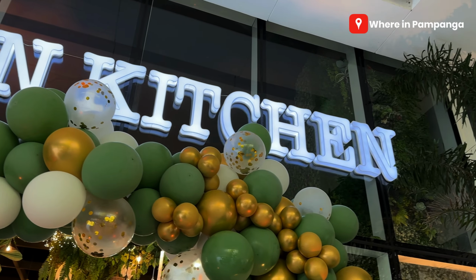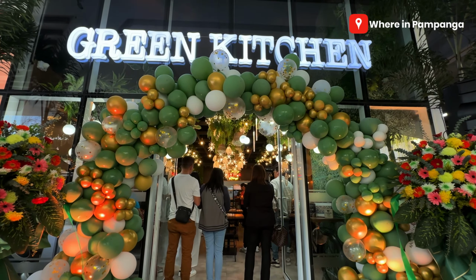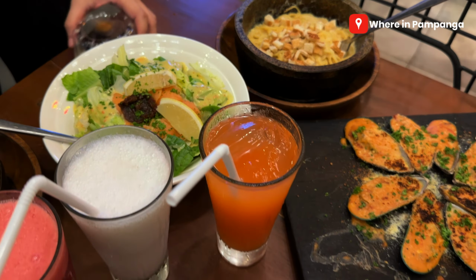Opening of Green Kitchen dito po sa SM City Clark. I have visited po when they were inside the mall. Now, nasa labas na po siya. Nasa first level na po siya ng Skyline SM City Clark. We're gonna witness yung ribbon cutting, grand opening, and of course, titikman natin yung mga pagkain nila. So right now, they're doing the usual photo shoot, and then later on, titikman na natin.